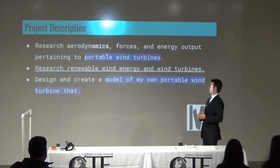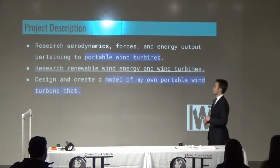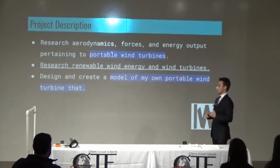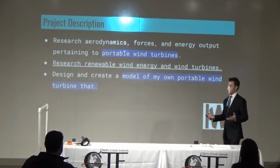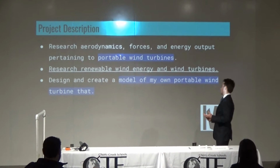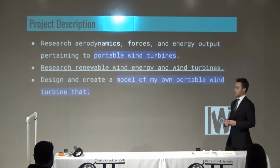With this new project, the description and overview of it this entire year has basically been that I want to research the aerodynamics, forces, and energy output, obtain portable wind turbines that I can move easily, see what I can create and what's possible for me to do, and then research the wind energy and wind turbines themselves, and design and create my model of a turbine that works.